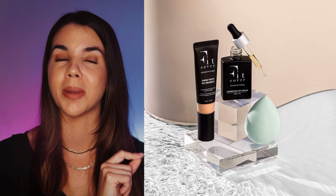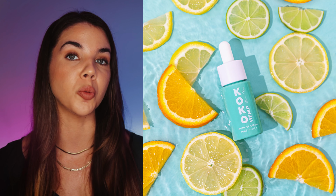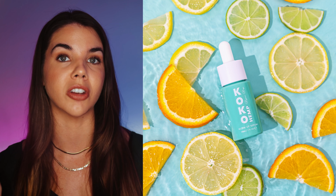You could also add blocks like this image here. I also got creative with this backdrop and the placement of the products. You could add fresh fruit depending on what your product is, like this image here as well.